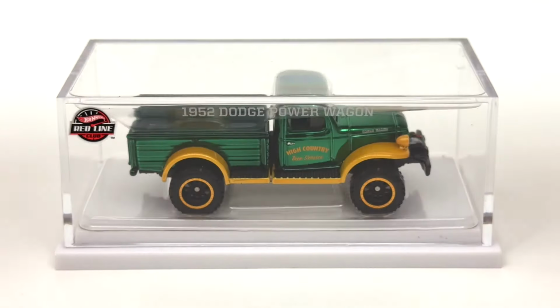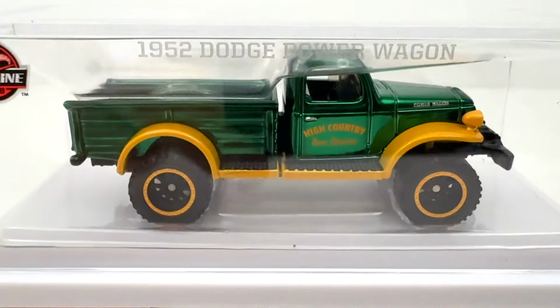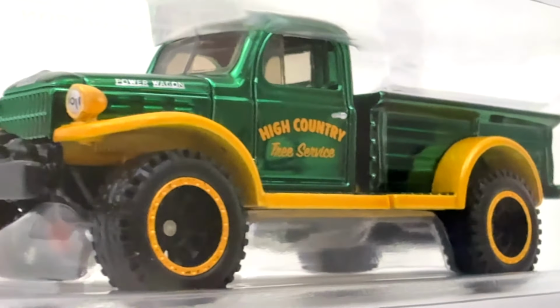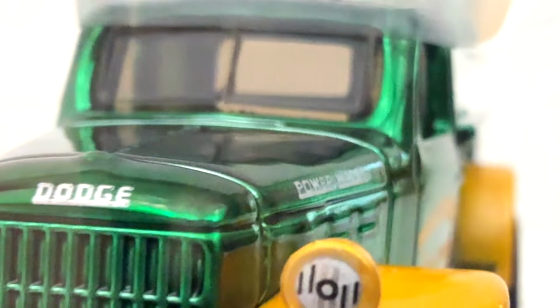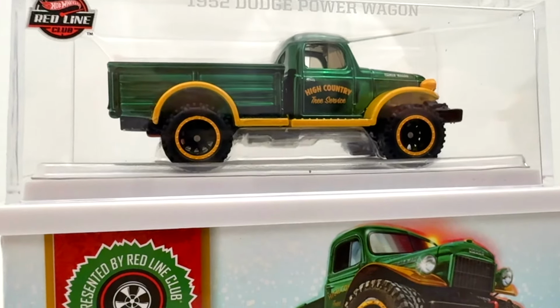If you need a truck to help deliver your Christmas tree this season, the 1952 Dodge Power Wagon can definitely help you out. This model is actually designed with a swivel frame to navigate across various snow-covered terrains. My favorite element of the Power Wagon is the Alpine Spruce Green Spectraflame paint that truly sets the tone for some holiday spirit.